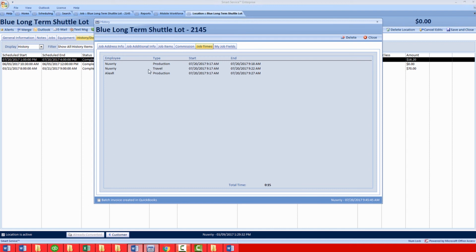So if we need to see how long this job took the last few times we were out here, we can always come back in here and run a report for this information to see how long did Nori spend on this job last time, how long did it take him to get there. We can go ahead and schedule the job accordingly based off of that total time information or the individual timestamps that were entered by the employee on that service.